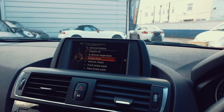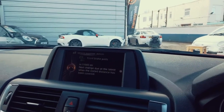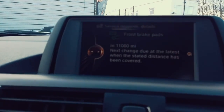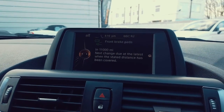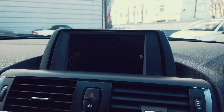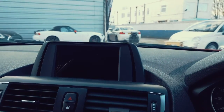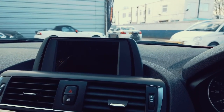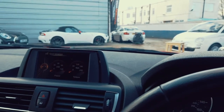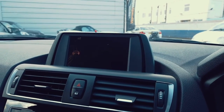And then right down to vehicle check, front brakes, got near 11,000 miles left on them. That's that clear, let's have a look. Just a bit dark. 11,000 miles left on the front brakes and rear brakes, 22,000 miles. So we're going to bring it up to date with the service history. Let's just take you back to that as well. We've got a sports display, which is a nice touch, which is the display you can see there.